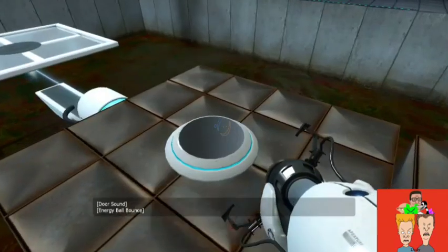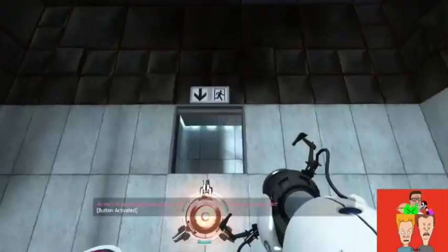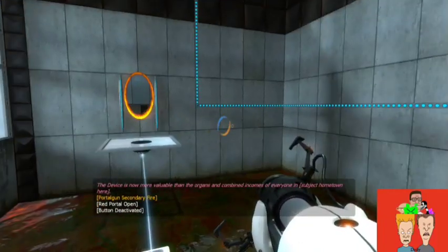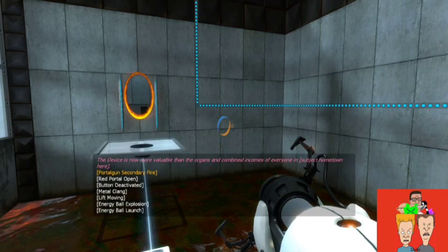Manufacture two linked portals at once. As part of an optional test protocol, we are pleased to present an amusing fact. The device is now more valuable than the organs and combined incomes of everyone in subject hometown.